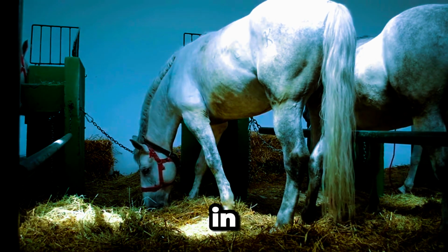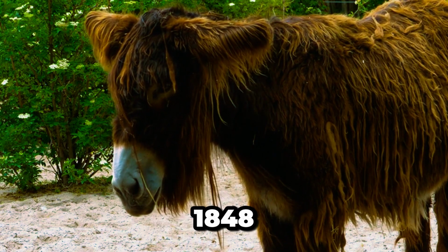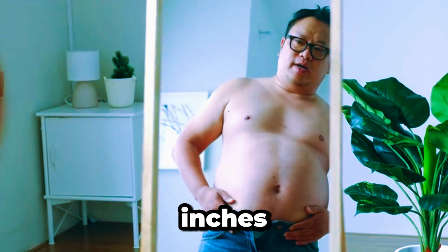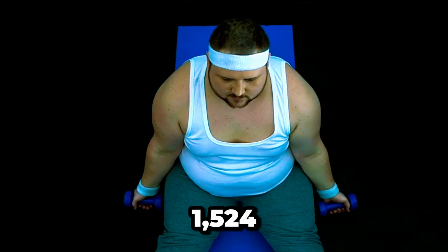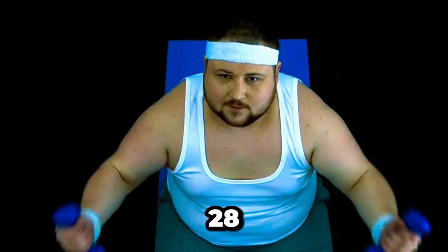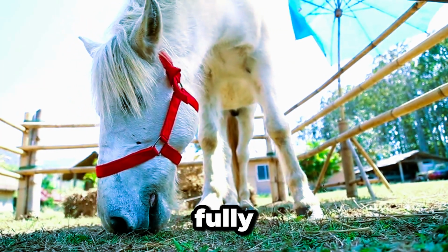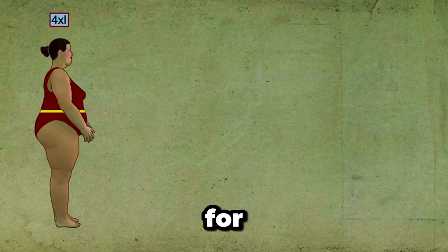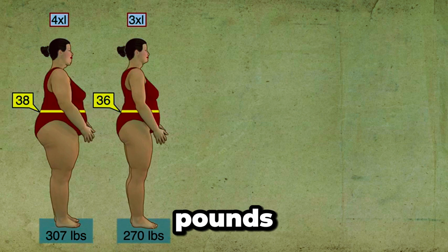The largest horse in recorded history was probably a Shire horse named Mammoth, who was born in 1848. He stood 21.2 and a quarter hands, 86.5 inches, 219 centimeters high, and his peak weight was estimated at 1,520 kilograms, 3,360 pounds. The record holder for the smallest horse ever is Thumbelina, a fully mature miniature horse affected by dwarfism. She was 43 centimeters, 17 inches tall, and weighed 26 kilograms, 57 pounds.